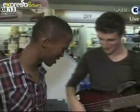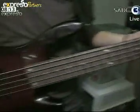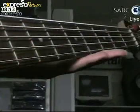So David, you got your hands on a nice little bass guitar there. What do you think? Well, it's a Yamaha make with a maple neck and rosewood fretboard. So it's not bad, you know, for a beginner it's quite nice. All right, man, keep slapping the bass.